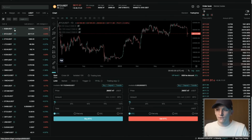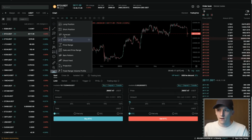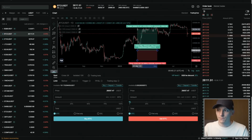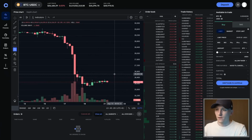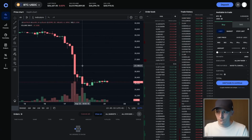However, TradingView is far more robust. So on BitGet here, you can see a lot more types of drawings that you can make on the chart. You can look at long and short positions, which is like this. So you can actually see if you were trading, how much you would make if you got in and out at a certain level. On Coinbase, it's a little bit more difficult to do this, and some of these options aren't here. So you don't get TradingView charting, which is unfortunate.